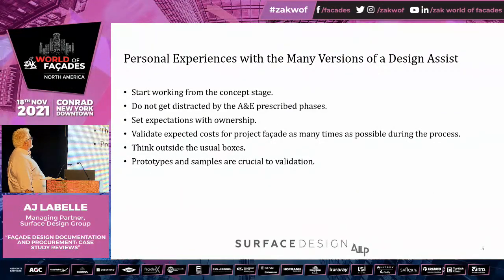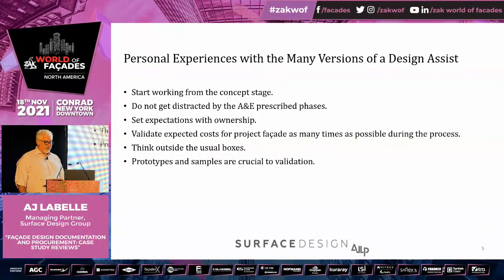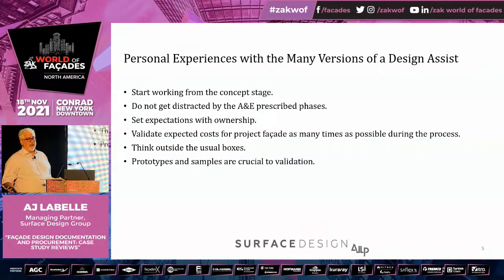Okay, personal experience. Start working from the concept stage. I've worked with designers who've given me the back of a McDonald's tray mat. This is my new design. I want you to work it out. How the hell he got a McDonald's mat, I don't know, because he doesn't look like the guy who eats McDonald's. But so you start working, and I'm just a facade guy. I don't do anything other than facades. So for him to actually come up with an idea sketched on a napkin, and me start work on the facade that way, it's awesome, right?